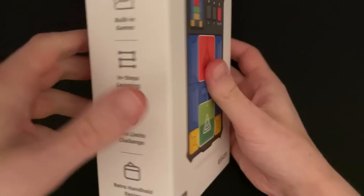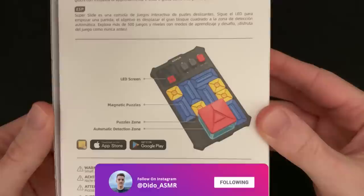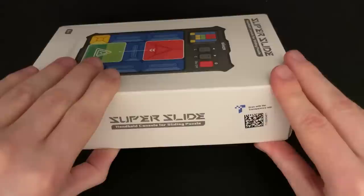You guys can get this off Amazon, as you just saw. And yeah, there's a little bit on the back that kind of shows what everything is, so it looks like it's actually magnetic as well, so that's pretty cool. And it does involve some batteries, so hopefully it comes with some. If not, I will quickly pop some in. But let's open this up.